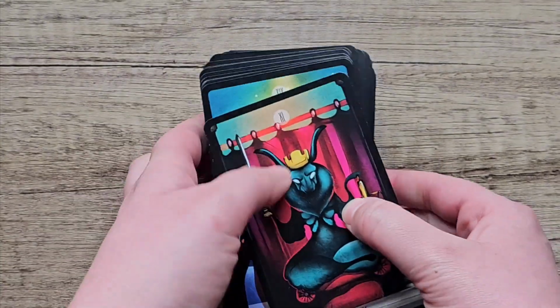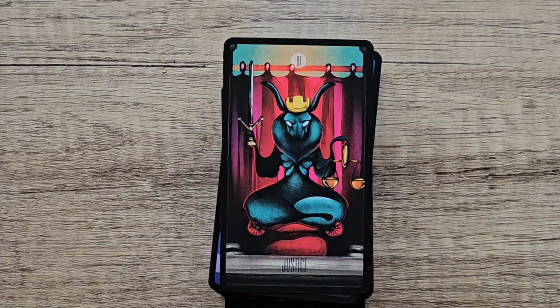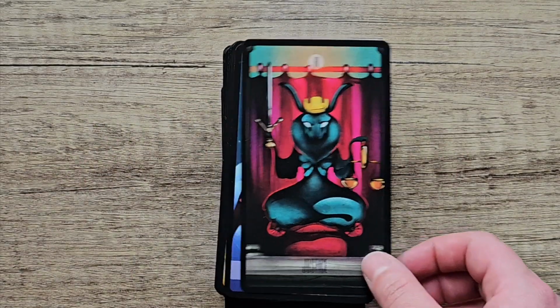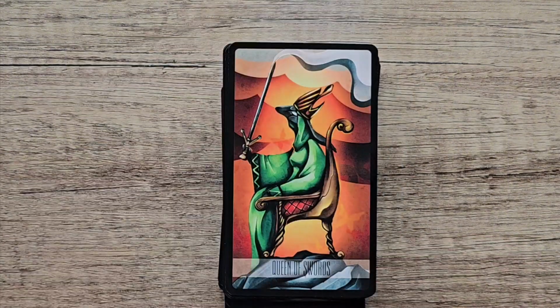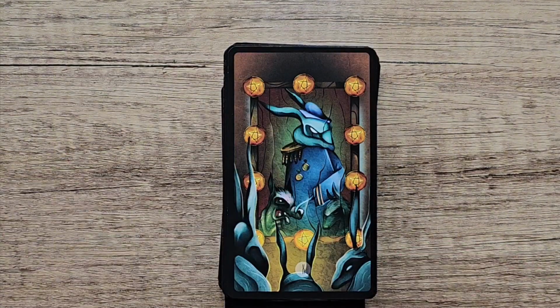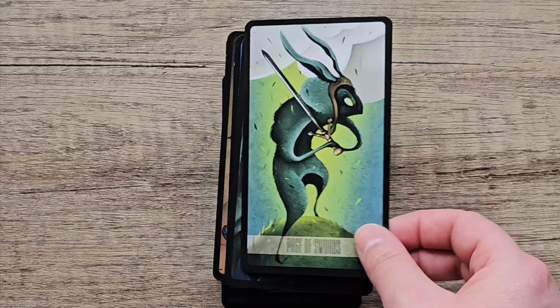Really like this art style. I'm not really into hares, but because this reminds me of the Donnie Darko movie, I had to get it, because the guy dresses up in a bunny outfit. It's a really cool film, and this is the vibe I get from it. I really like it. There's bunnies all the way throughout. It's a dark deck, sort of.